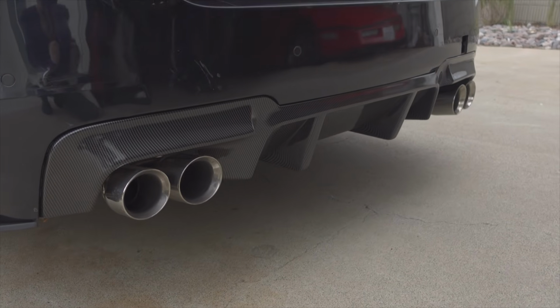And this is also the first time I've had valved mufflers on a car, so being able to control and have two different sounds out of my car whenever I want, that's a huge win, and a huge reason why it's my favorite mod that I've installed on the car so far.